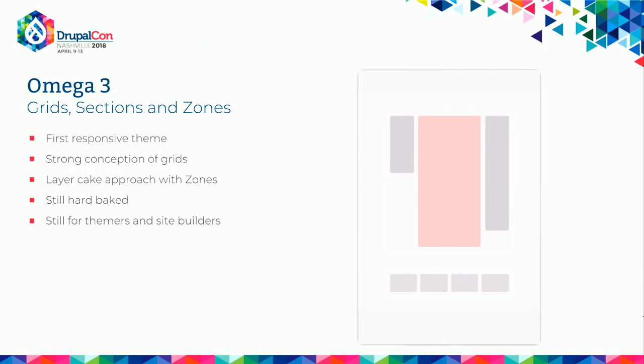There is a particular theme that I've got a soft spot for, and it's the Omega 3 theme back in Drupal 7 days. I'm sure quite many of us feel similarly about it. This theme came about when responsive design was first becoming popular, and it was able to combine grids and responsive in quite an effective way. But one of the very interesting things about this theme was that it had the concept of zones, and these zones were able to build out different layers of grids effectively.